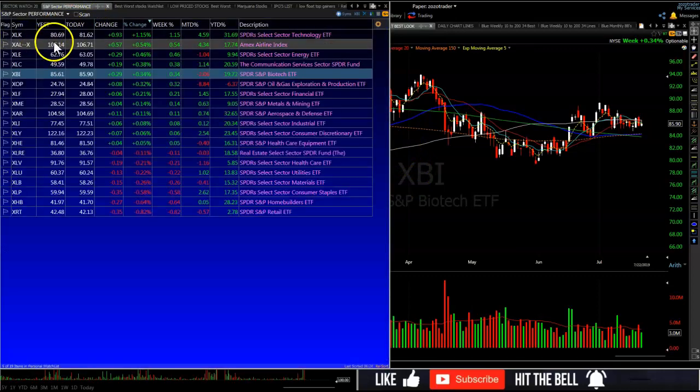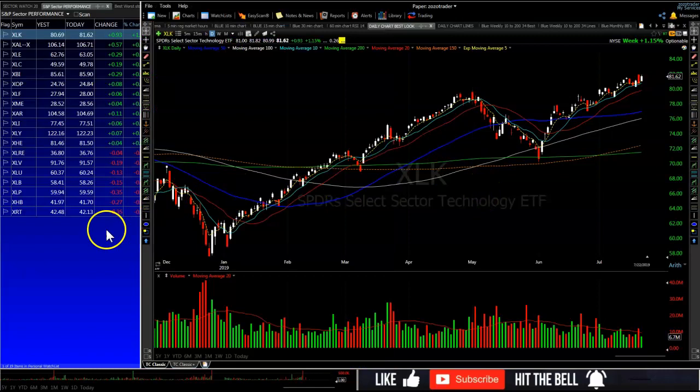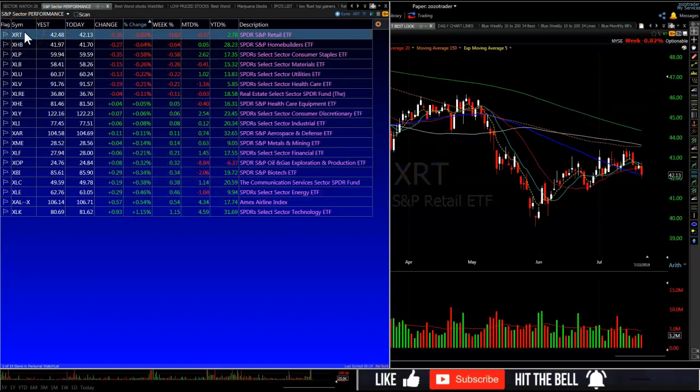So over in our sector performance, XLK jumping 1.15% on the day, technology sector there. And to the downside today, the XRT, the retail sector, moving down today. That was down almost 1% on the day.